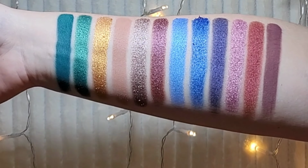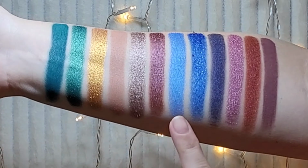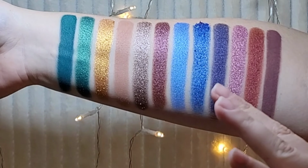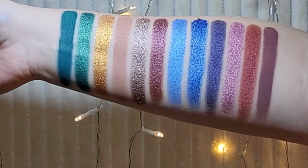Now, you guys may notice this actually looks quite a bit different than it does in the pan, in my opinion. It is far more blue on my arm than it is in the pan. It looks like way more, like, true green aqua than it does right now.